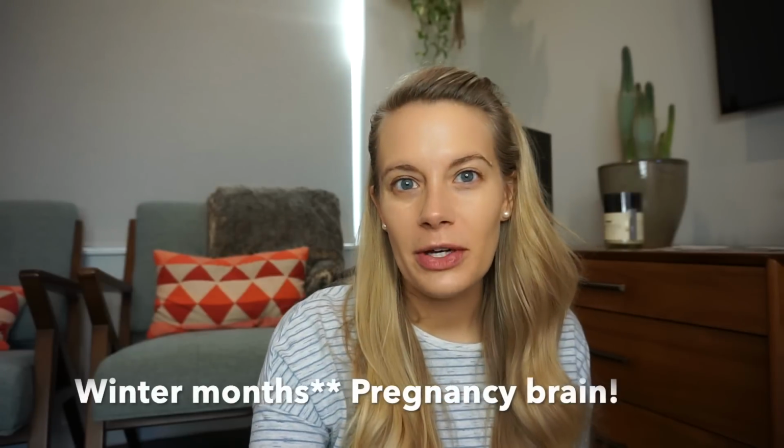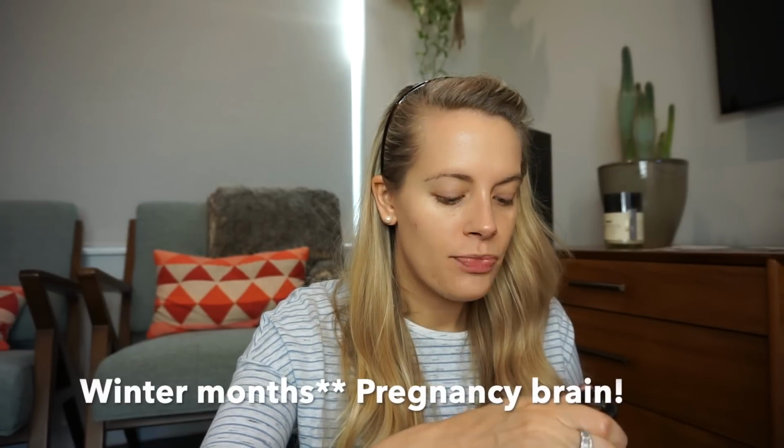This is the Too Faced concealer in the color light beige. Normally I love the Tarte Shape Tape, which I have right here as well, in medium, but it's a little bit dark for me right now in the summer months, so I switched to this one in light beige. It's really good, very full coverage.